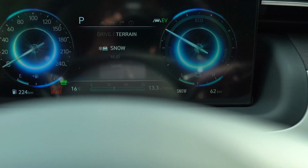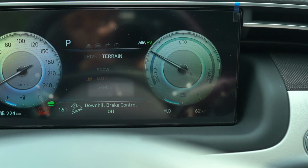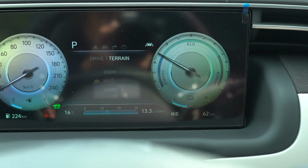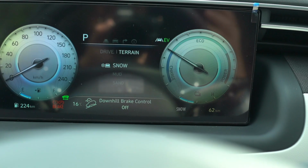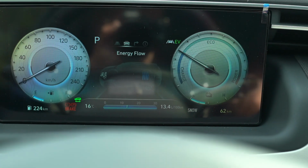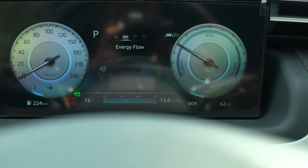And then in terrain, we have snow, mud and sand as well. It also has downhill brake control and downhill assist as well. So lots of features, and the layout changes based on the driving modes. That way you get a different feeling for each experience. Love that beautiful cluster. It is sharp, it is clean.